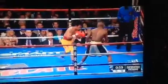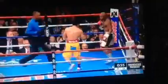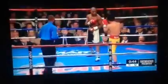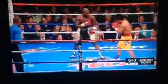Final 60 seconds of the 11th round for the welterweight title unification, and to determine the best fighter of this era. Mayweather in the corner, but rolling and really avoiding all of those punches and landing the counter right hand as he's apt to do.